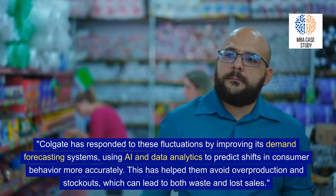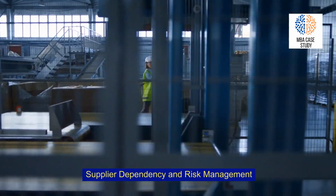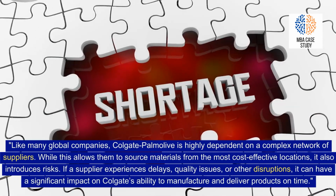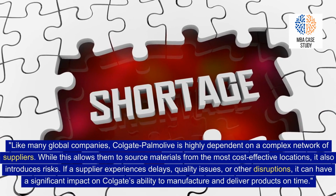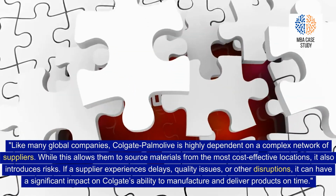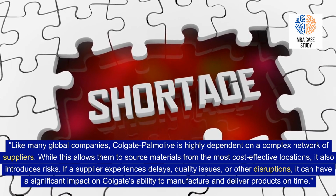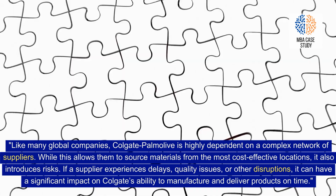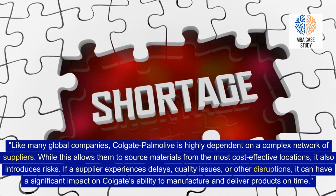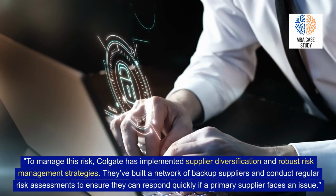This has helped them avoid overproduction and stockouts, which can lead to both waste and lost sales. Supplier dependency and risk management. Like many global companies, Colgate-Palmolive is highly dependent on a complex network of suppliers. While this allows them to source materials from the most cost-effective locations, it also introduces risks. If a supplier experiences delays, quality issues, or other disruptions, it can have a significant impact on Colgate's ability to manufacture and deliver products on time.